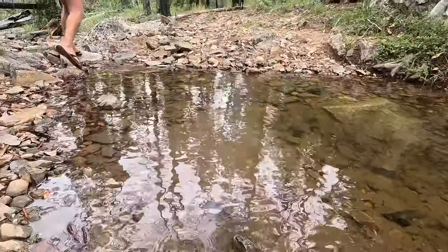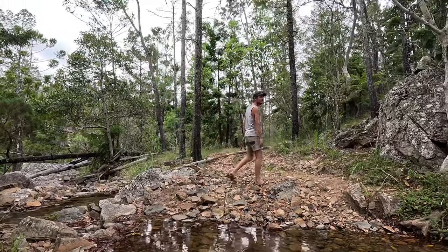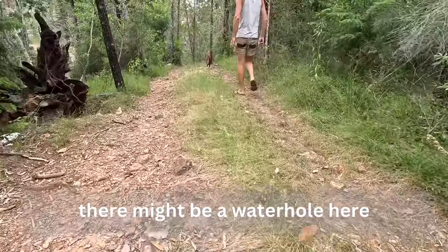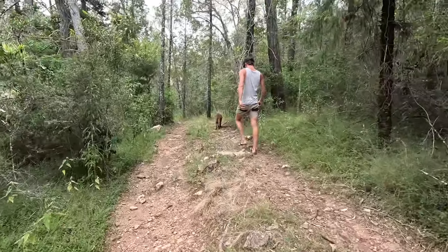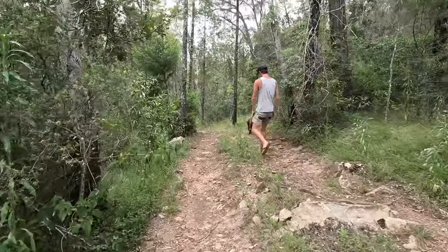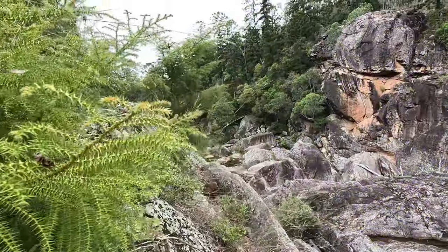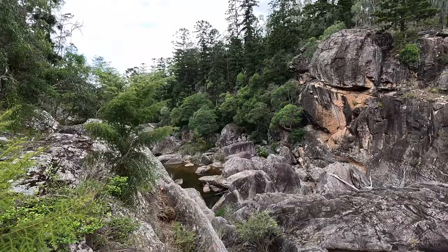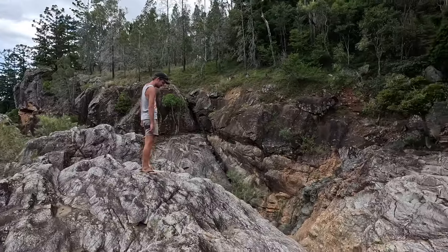You can't turn left and then kneel down at the same time, but it's just so smooth, isn't it? There might be a little hole here. You can certainly hear it. Yeah. Should be alright. This is amazing.